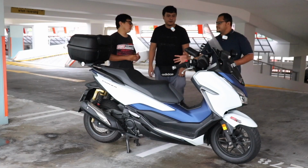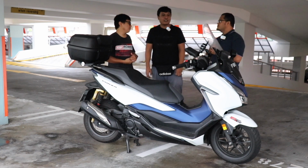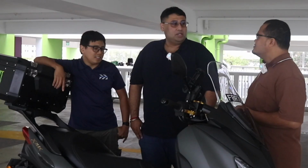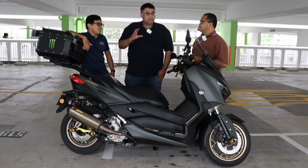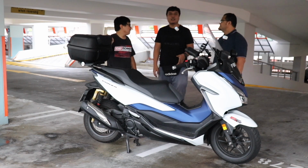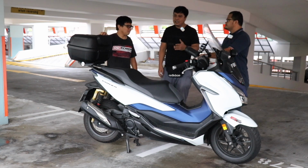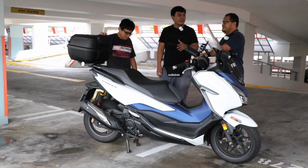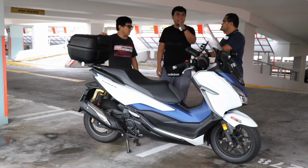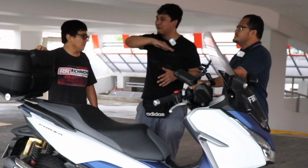So, talking about suspension configuration, compare this to your XMAX. XMAX also needs to change suspension, bro. I believe 80% of XMAX riders change their rear suspension, especially. The problem with the XMAX rear suspension is that in the first 2 weeks it feels a little bit harsh, then suddenly after the third, fourth week, it's too soft and becomes too bouncy. It's quite dangerous when you do high speed cornering. You can feel the back is not stable.